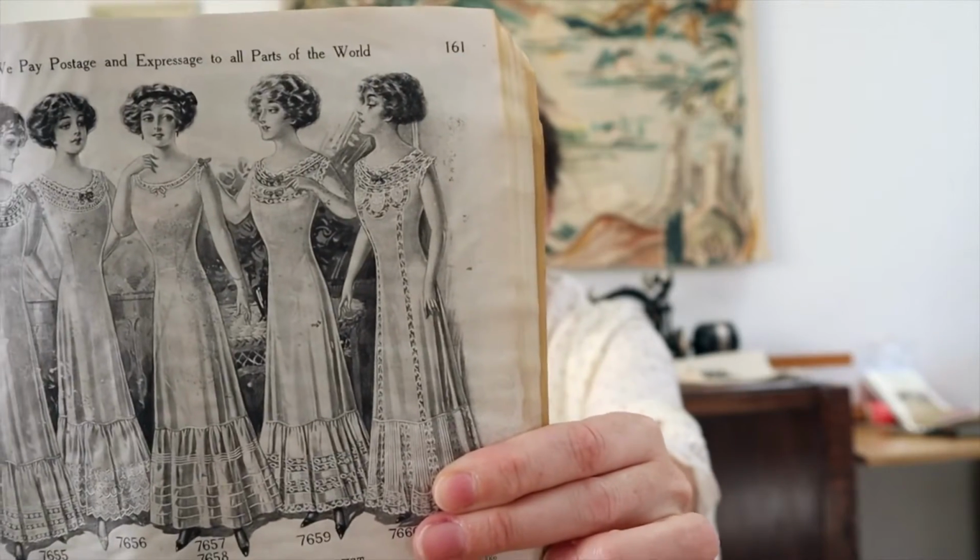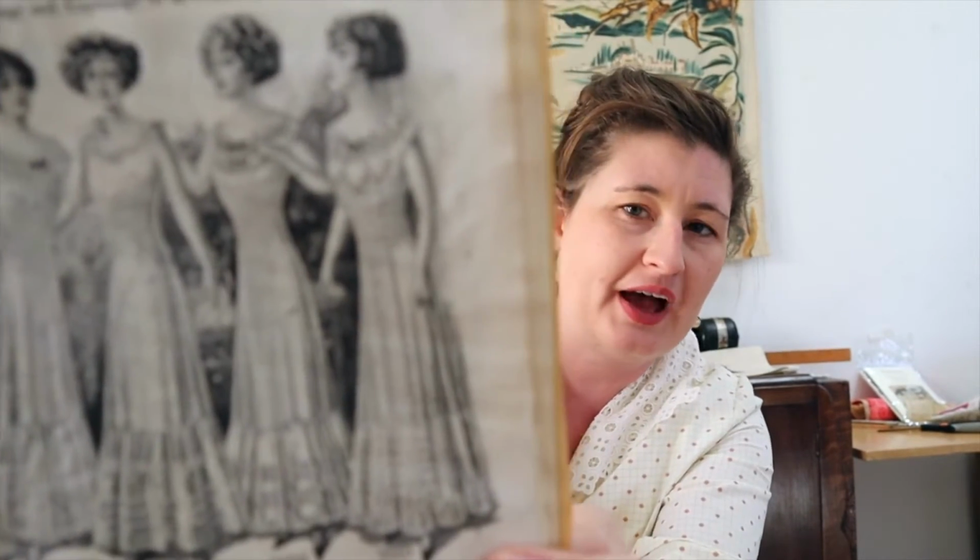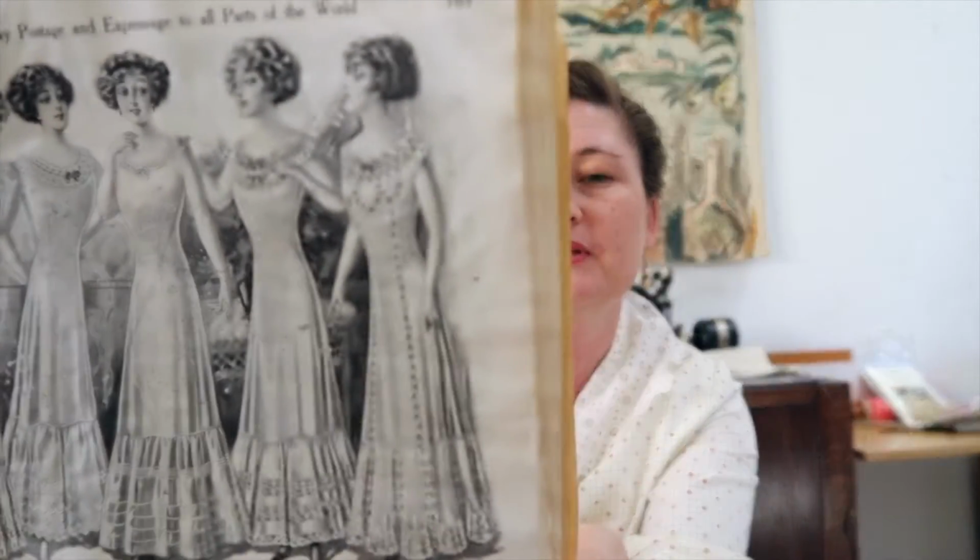How could I? The princess slip was meant to go over the top of your corset, and it is the exception to the rule where I said that if there's nothing at the waist, it goes underneath. This is not meant to go underneath at all. Princess slips had a specific purpose. The purpose of the princess slip was to go underneath the princess dress.